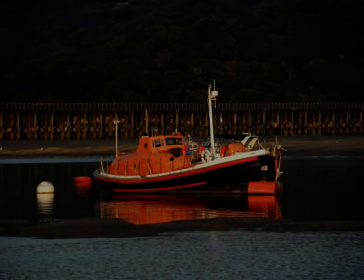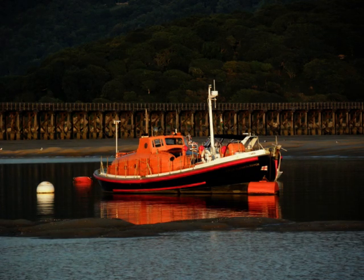An old RNLI Watson class lifeboat, Elizabeth Rippon, is seen at Barmouth during the summer of 2010. Was built in 1948 by J.S. White for the RNLI.